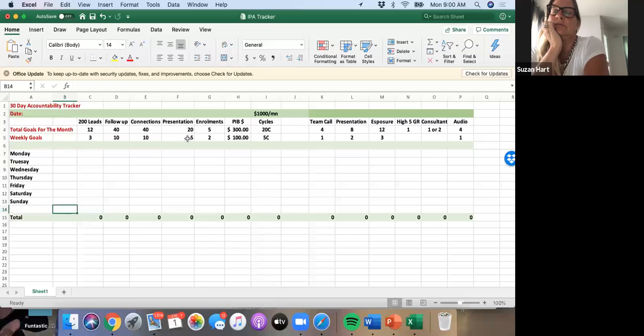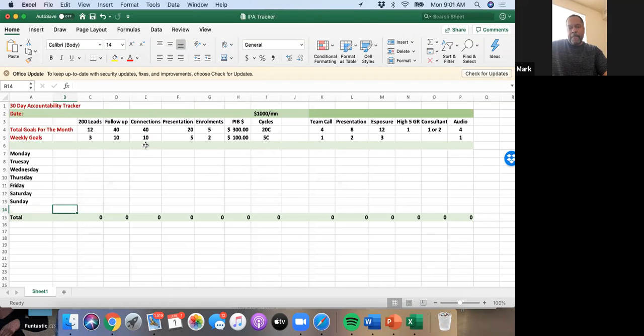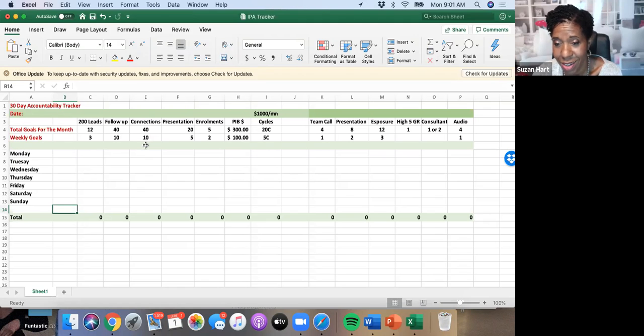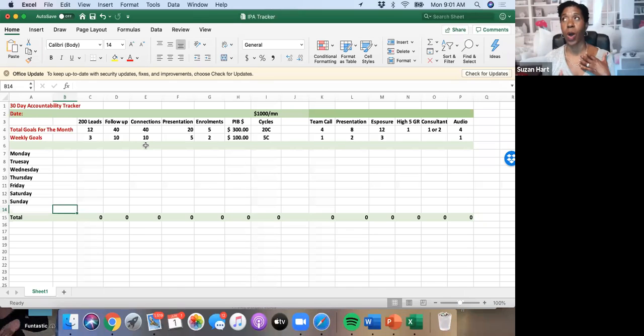So if you need to do 10 presentations, how many connections do you need to do? That means how many people you need to actually have a conversation on the phone with. 20? Yeah, 20 is a number. I always double it. Some people triple it. But this is the thing: if we start tracking it, each of us will figure out our numbers.